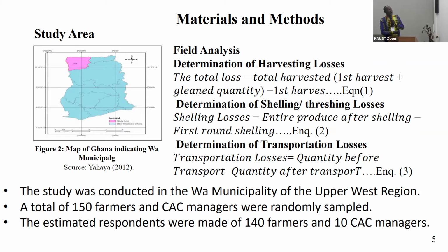Now for the harvesting losses, what we did was that we randomly selected 5 farmers that had farm sizes of 4 acres each who were under Antica using the yield-wise model. Another 5 of them were farmers who were in the municipality but were not benefiting from Antica's yield-wise model. We used equations, the first to find out the total loss. We made the farmer go in and harvest in his own way, after which we sent another group to do the cleaning. So to find the total losses, we subtracted the first harvest from the total harvest, that is the first harvest plus the cleaning.